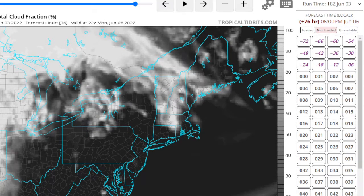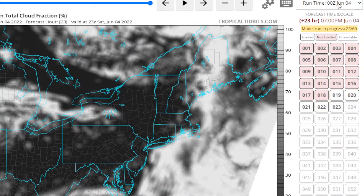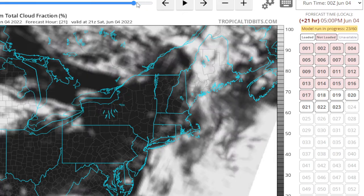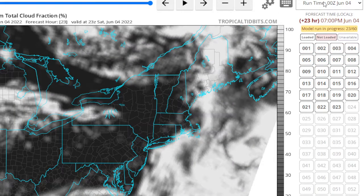I can look at a few more models with the skies and go to the NAM 3, which is only going to give us out till tomorrow. But you can sort of see that fog hanging out over the south. That indicates moisture. So we have to wait for that second push to come in to clear things out. And hopefully we'll see things clear out more.